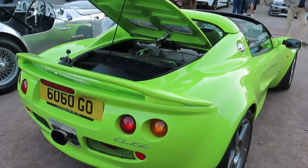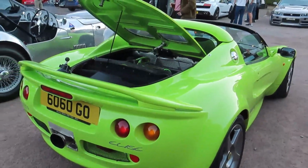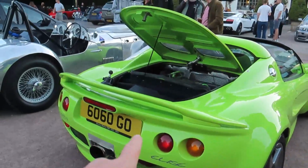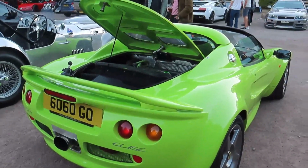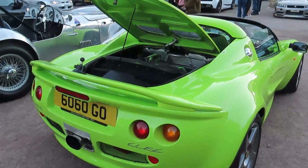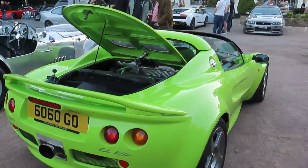That does sound fantastic. Have you had this one long? 15 years. 15 years, wow. Yeah. Of course, the very appropriate registration. Did you put that one on? I did, yeah. Yes, yeah. It's a great looking and sounding car as well. It sounds a lot older than it is. It sounds like a sort of 60s race car or something in a way.